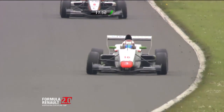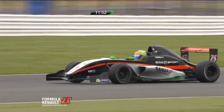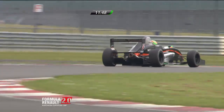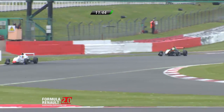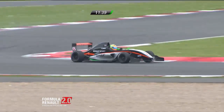Louis Delatraz's lead last time actually came down ever so slightly by about 0.3 of a second. So it's down to 4.9 seconds. Is it going to be coming down any more so that he's under threat before the end of the race? I can't see it, but stranger things have happened. Race leaders currently on lap 7 to the end of Vale.